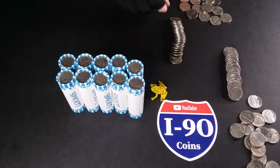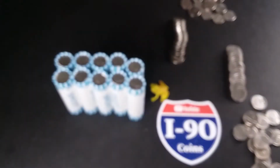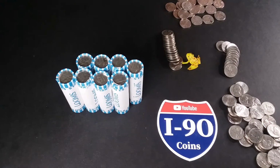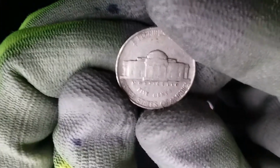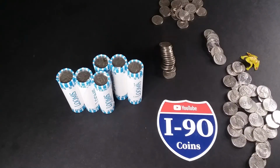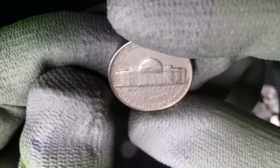Roll number 40. And we've got a 1940 out of San Francisco. Roll 42. And we've got another chance at a key date. We've got a 1939 out of Philadelphia. Roll number 44. And I found back to back. We've got a 1940 out of Philadelphia. And then a 1954 out of Denver.